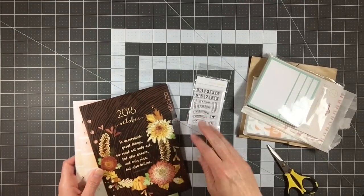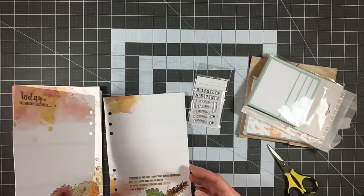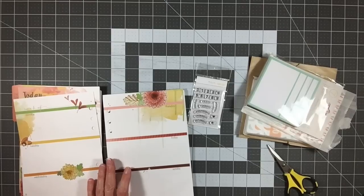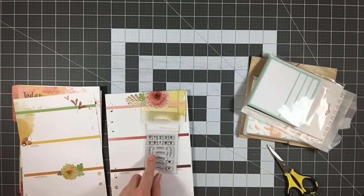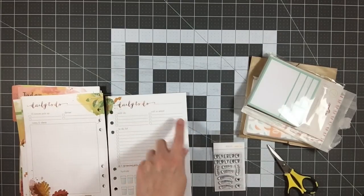if you notice in my Cocoa Daisy planner, and I've talked about this before because I purchased the Heidi Swap calendar letters, there are no dates. And since I don't buy the planner kit, I just buy the planner pages, I don't get the stickers with the dates. So these stamps are a perfect size just to fit right beside there. Very simple. And then if I wanted to, I could stamp my days up here.